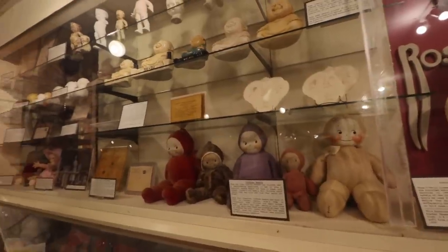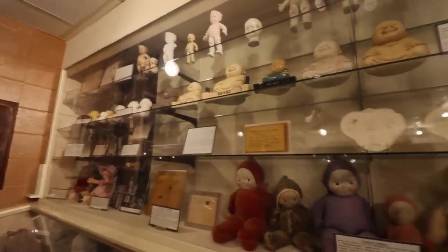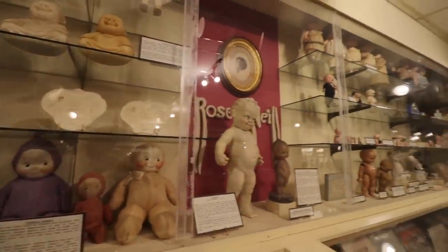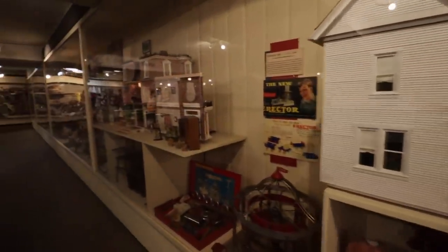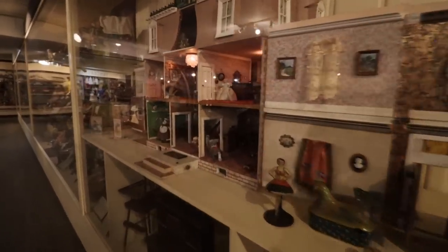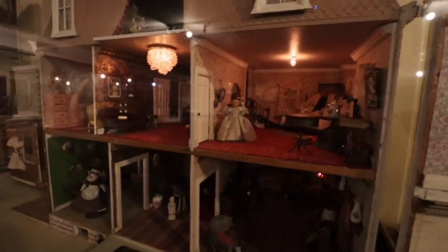Oh, but wait, we're not done yet. We're down on the first floor, yes, but there's some other stuff you gotta see. Dolls, lots of dolls. I wouldn't wanna be in this room at night probably because there's so many eyes looking at you, but wow, these are so cool. But it's not just the dolls, there are also doll houses here and erector sets and beautiful pieces that have taken a long time to put together. I mean, look at the detail in each and every room.